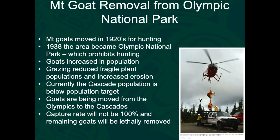see if they're breeding. The reason this is happening is mountain goats were not endemic to the Olympic National Park or to that Olympic range. They were moved in the 1920s for recreational hunting. And then as the population began to grow, in 1938, just a few years later, that area became the Olympic National Park, which prohibits hunting. So these animals were moved so people could go out and hunt them for sport.